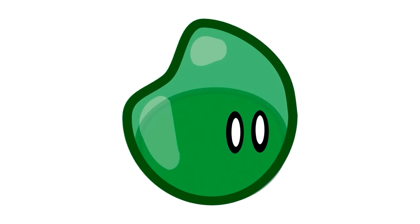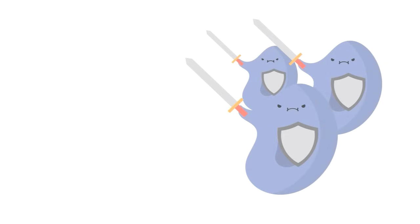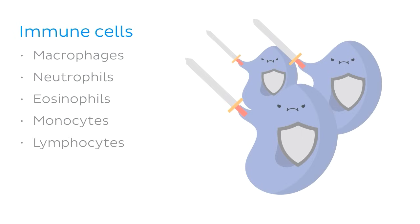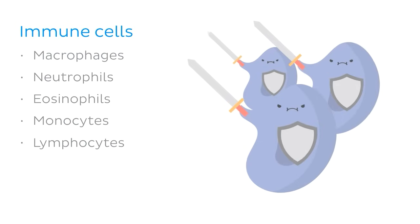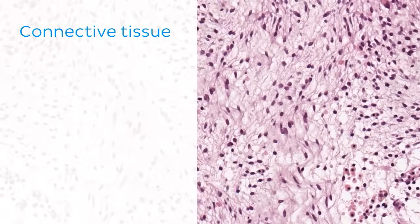Now, that's not the end of the story when it comes to the cell types in connective tissue. There's another class of cell types which aren't involved in building connective tissue, but rather work to protect you from, well, everything really. And these are your immune cells, such as macrophages and white blood cells like neutrophils, eosinophils, monocytes, and lymphocytes, and the list goes on. These guys are like the Army, the Marines, the Navy SEALs, and the FBI of your body all combined, who scout your connective tissues, fighting off invaders and external threats. So let's take a closer look now at some of the different types of connective tissue.